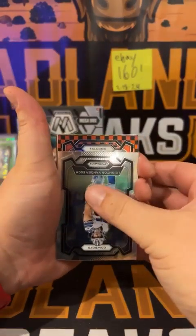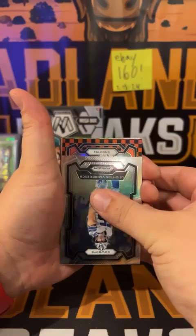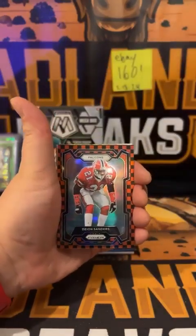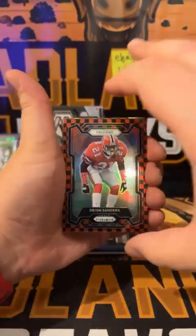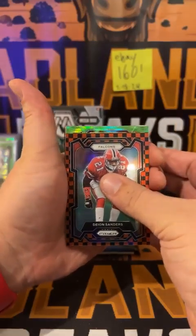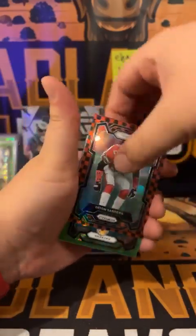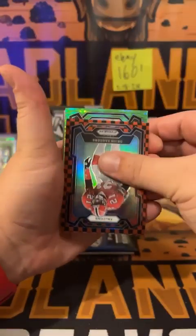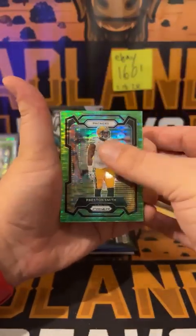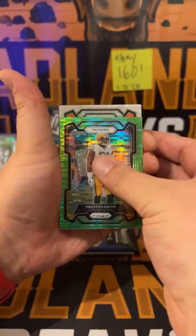You already know you won because you're getting the checkerboard. Come on, please, please, please. Oh, it's not going to be a rookie. Instead, it is Deion Sanders, though, Coach Prime. You got your Prime checkerboard. That is sexy. Wow. That's an awesome card. He's hot right now because of the Colorado thing until they cooled off, and then it was all for show. But there you go.